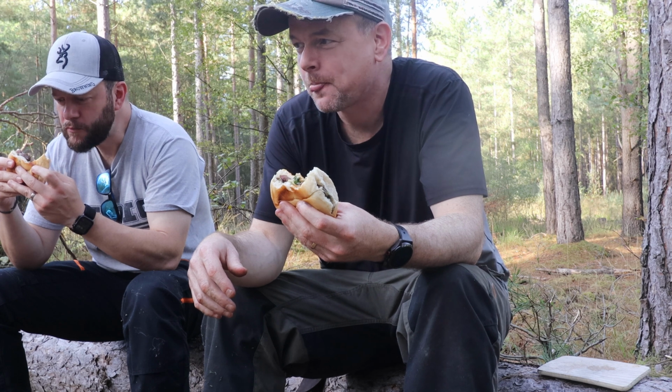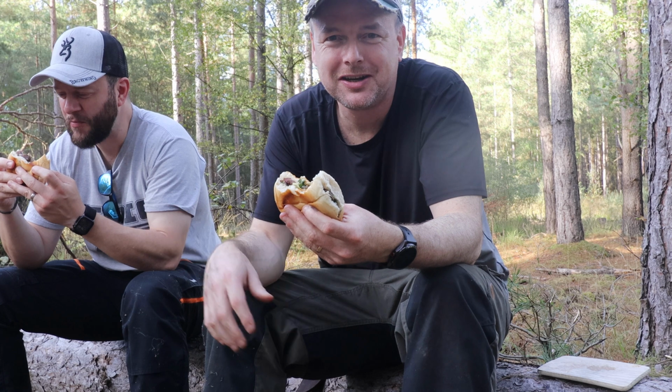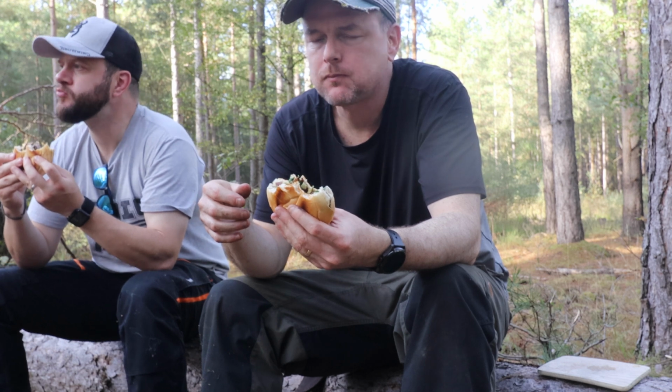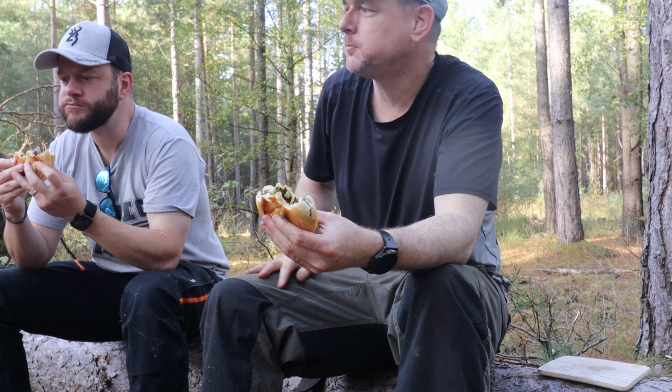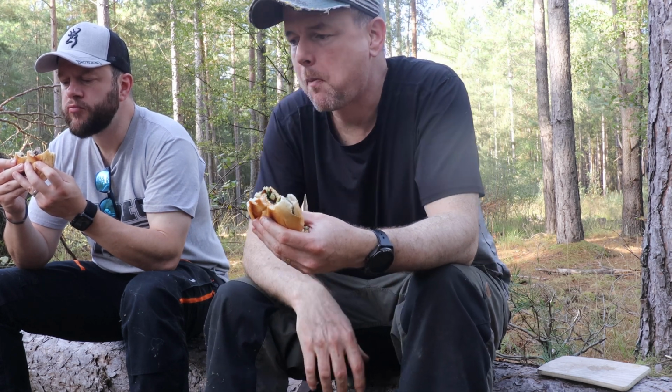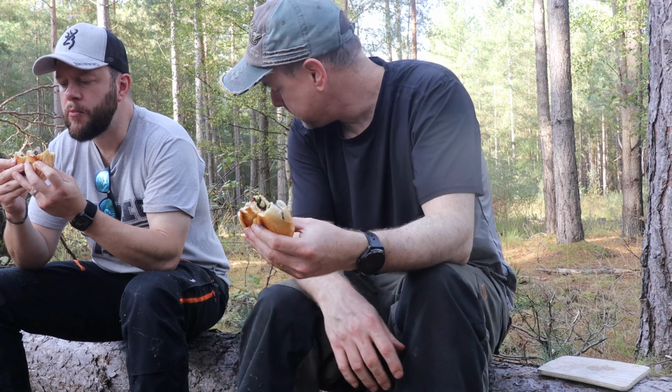So yeah, can you forage a lunch? I mean, not really, because we've got bread, onions, garlic, parsley, that's all from the shop. But you can forage some components. Chestnut and mushroom roll. It's nice. So that's probably it.